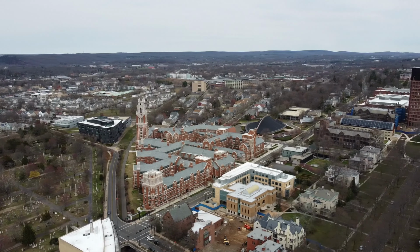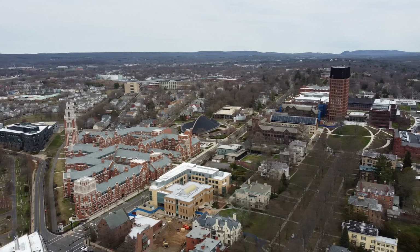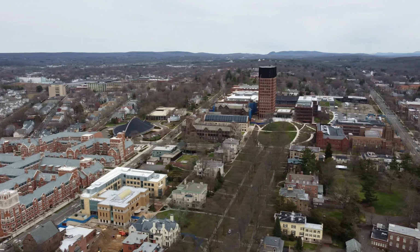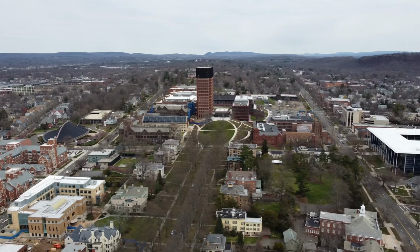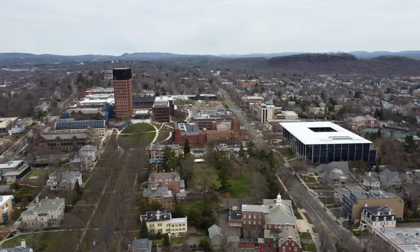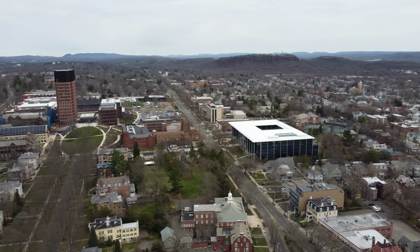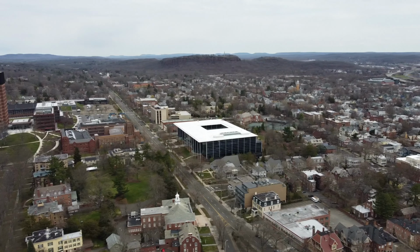And way in the distance, beyond that tall red building, you can see right there Sleeping Giant Mountain, and it's the Sleeping Giant State Park. Then further to the right and closer in the background, coming up here, is East Rock, which has its own history, which is pretty interesting. So those are the important parts of New Haven as we swing around to the northeastern part of the city.